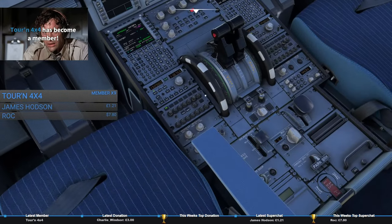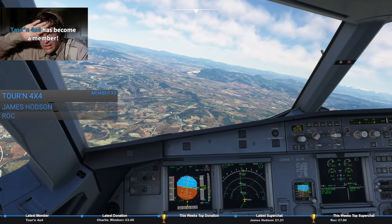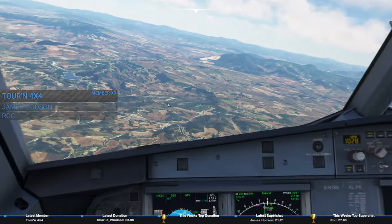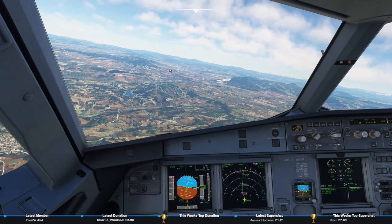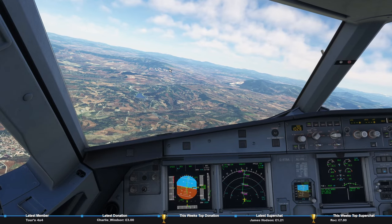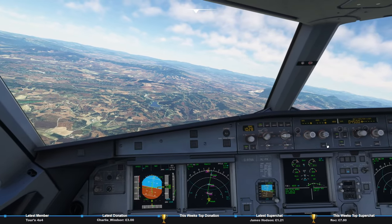Minimums, set level 70. Minimums. I'll arm it, sir. Oh wow, look at this! The airport is there. So this RNAV approach wiggles you between these two mountains. It goes, ooh, yes, approach now.